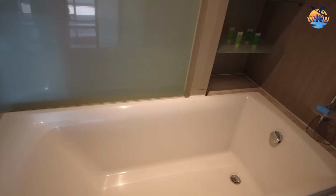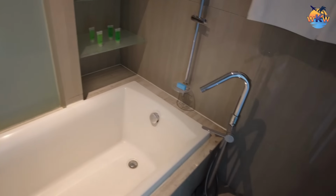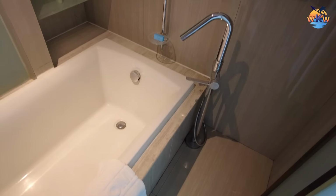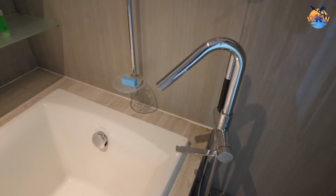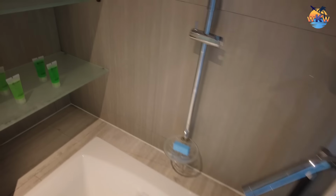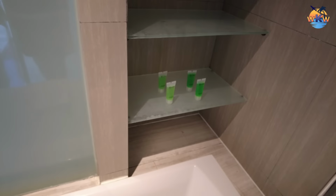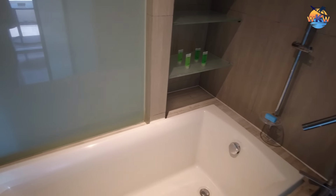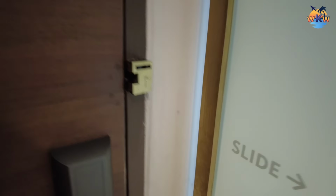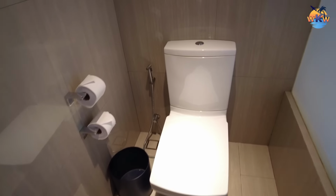Nice and clean. Oh, it's sort of like a wet room, because you do have your drainage in the floor as well. Yes, there's your shower head. Shower gel and shampoo. Right, the toilet. Looks nice and clean.